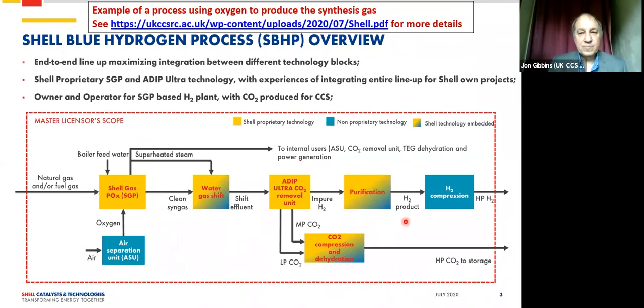Another option, which you've seen described, is the Shell blue hydrogen process. This is a slide from the seminar showing what's going on. This is a high temperature reaction with oxygen from an air separation unit, and then the shift, and proprietary CO2 capture technology to take the CO2 out, and you're left with nice pure H2 to deal with.